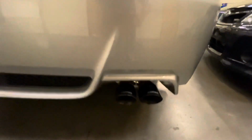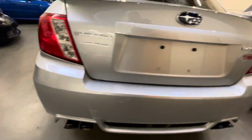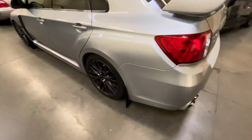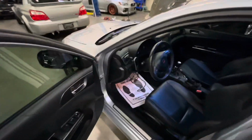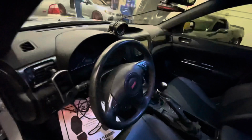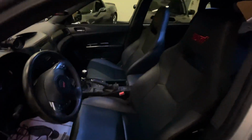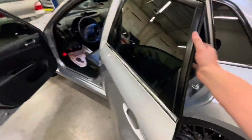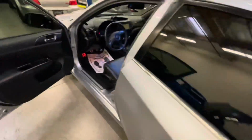Got the Corsa exhaust. STI wheels. Super clean car. Everything looks brand new on this car. Start it up real quick.